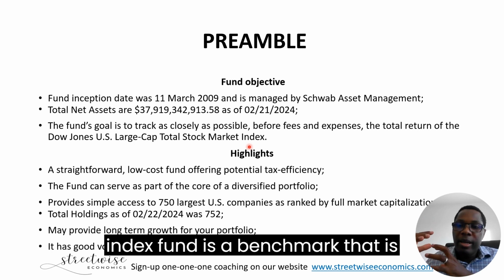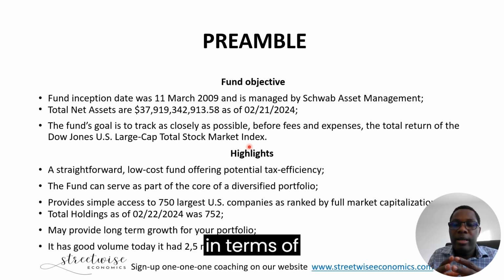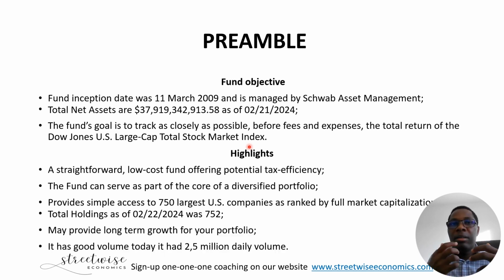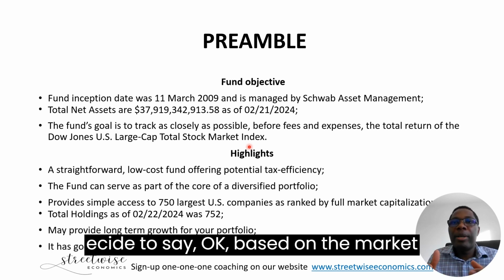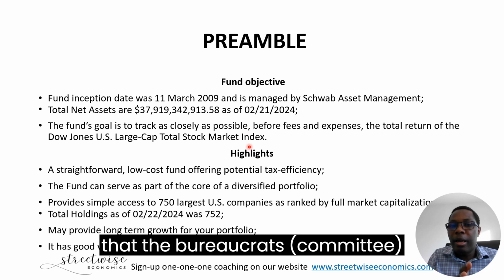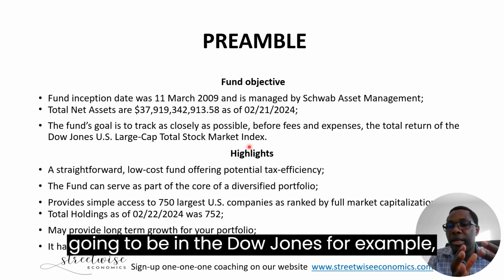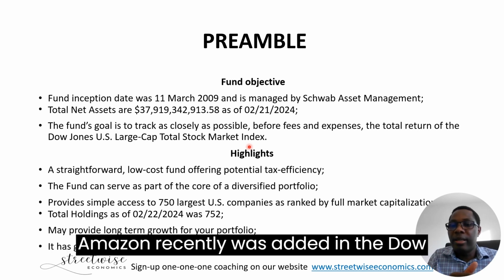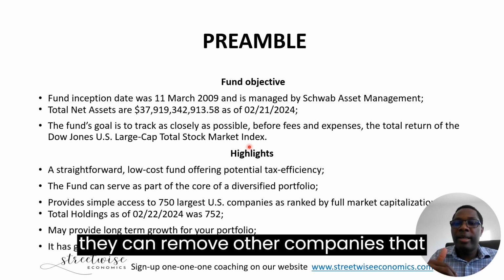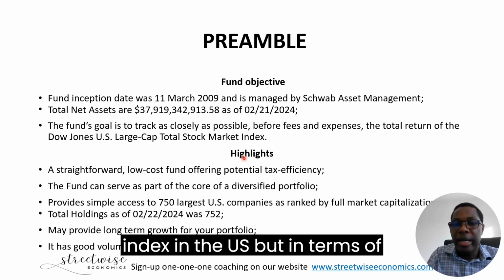Basically, an index is a benchmark, and in terms of definition, they decide based on market capitalization or other characteristics that the committee decides that this stock is going to be in the Dow Jones. For example, Amazon was recently added to the Dow Jones, right? And then they can remove other companies that don't do well. So it's a very interesting index in the US.